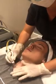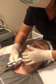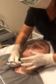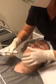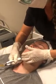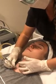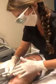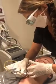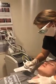And so now we're doing the DiamondGlow. We start with the neck, and we do one pass on the neck, and then we'll move up to the face. I just have a sensitive grit for Mikey, but we can customize to whatever skin texture or tone the patient has as far as what diamond grit we use. So how does that feel, Mikey?